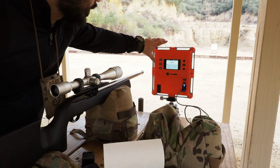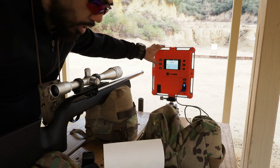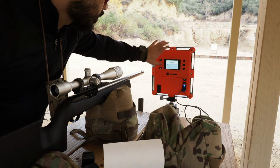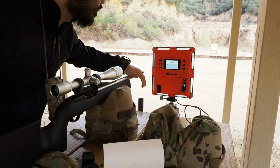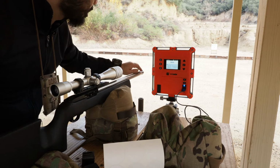If we take a look at the data here, it picked up 32 rounds. I thought I shot 40. It is what it is. The average is 1035. Highest is 1077. Lowest is 989. Extreme spread of 88, which is terrible because of high and low, and a standard deviation of 22.8.